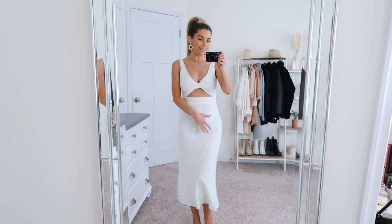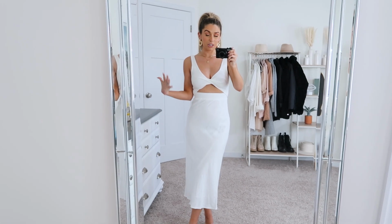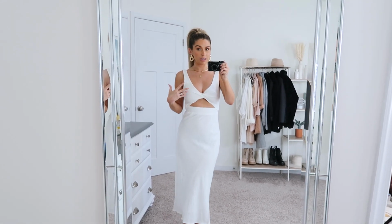If you all can see, I have on gray underwear, so definitely would need to go with a nude or a white, preferably a nude, and then you'll be good to go. And personally, I don't think this dress is bra friendly. I'm not wearing a bra, and I think the coverage and everything is divine. I think it's so nice, and I feel super comfy.